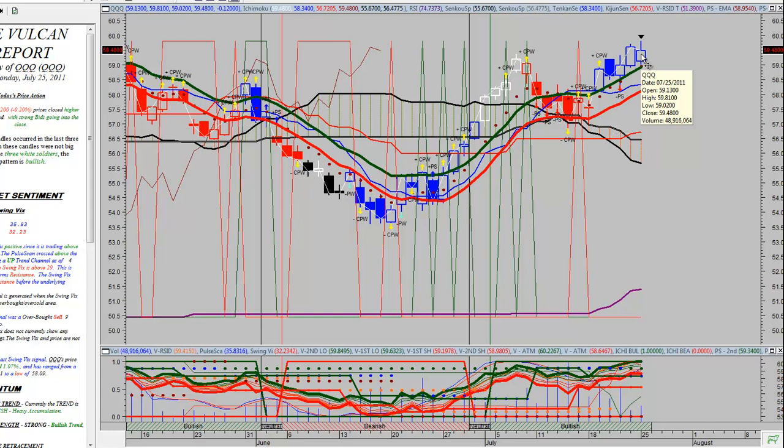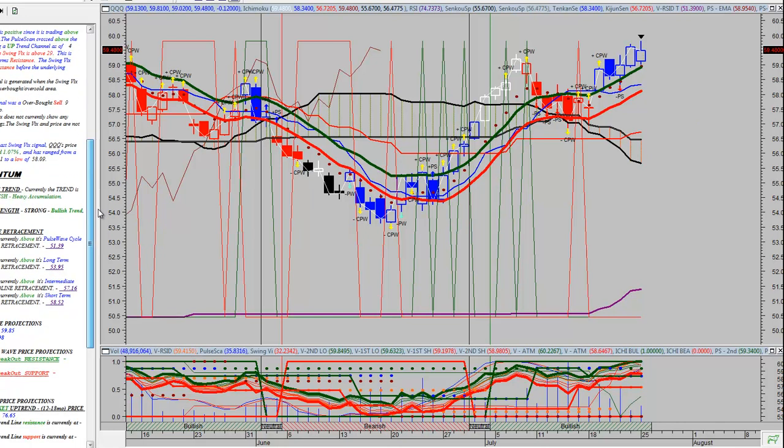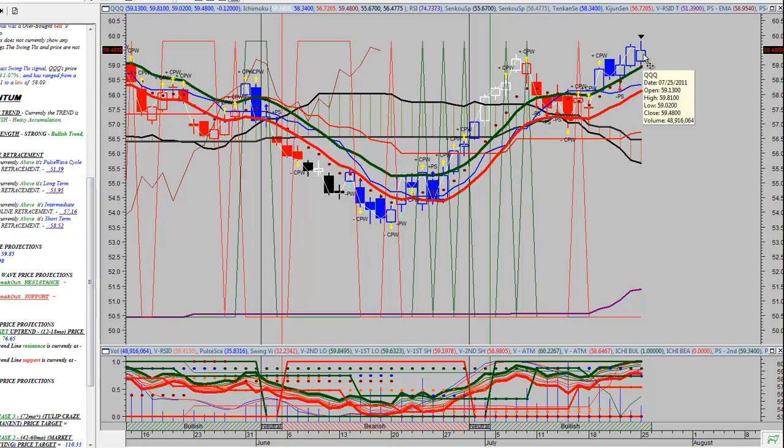We have a Pulse Scan swing VIX of 35.83, so we are hitting resistance area, but we are not overbought. Looking at our intraday price projections, we have 59.85 as resistance and 58.98 as support. The system would look to go long at 59.85 and sell short at 58.98.